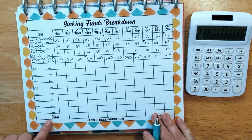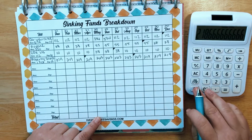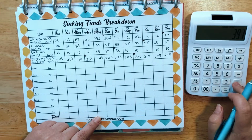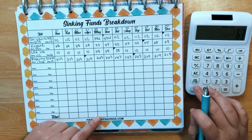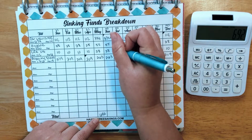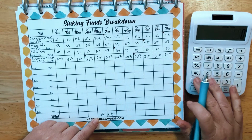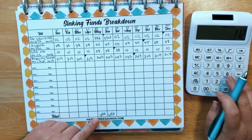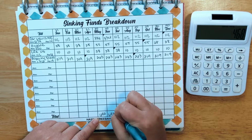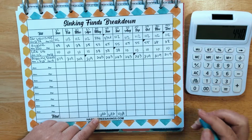One of the things you'll see is that down at the bottom there's a total column, and you can use that to add up what your monthly sinking fund categories amount to for that month. So for example, for May, $692. I know that that's the same in June. And then in July, this one went down to $112. So it's going to be $468. And then again, this one goes down. So it's going to be $440.